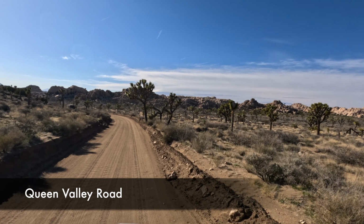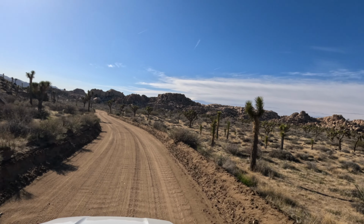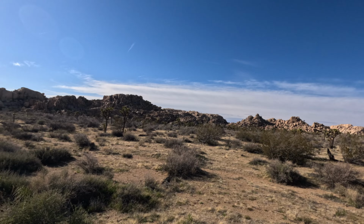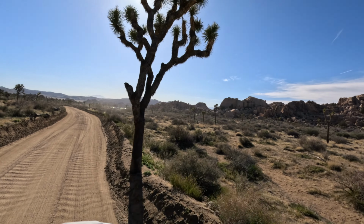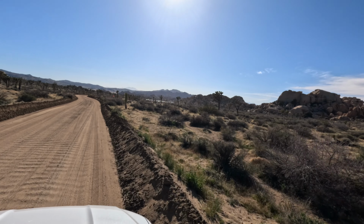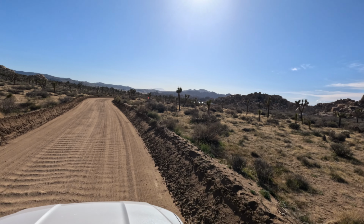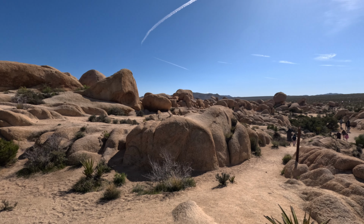Queen Valley Road is another great drive with several trailheads along the way. We love the thousands of Joshua trees that we could only see from this dirt road. Totally worth the drive. The hike to see Arch Rock and Heart Rock was easy and almost a scavenger hunt, just trying to find them.